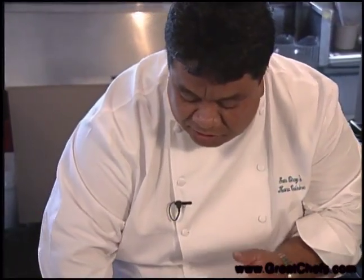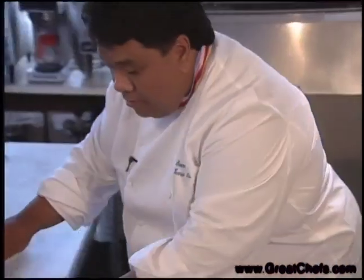So if you're at home and you want to try this dish, you could use salmon if you don't have mahi-mahi or other white fishes at home. Okay, that one there is done.